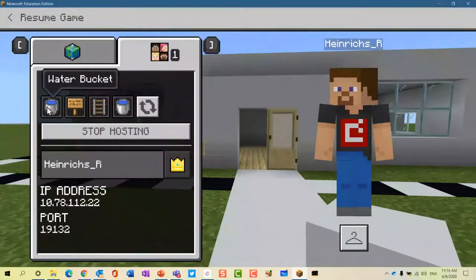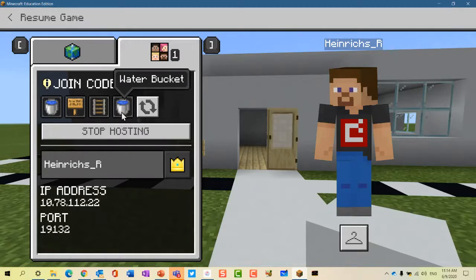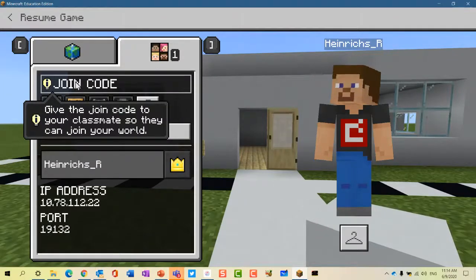So the code today is water bucket. Water bucket. Water bucket. Sign. Yep. Rail. Okay. Rail. Water bucket. Water bucket. Okay. Yep, confirmed. Okay. All right.